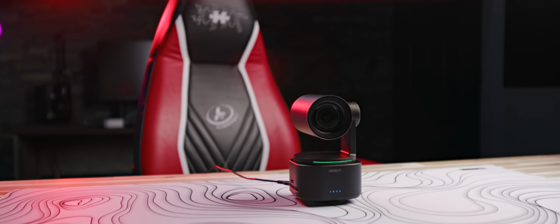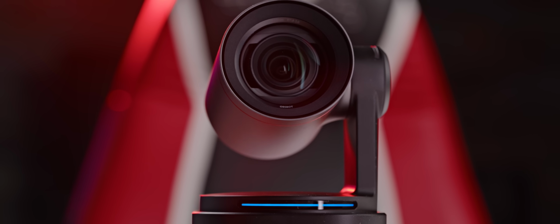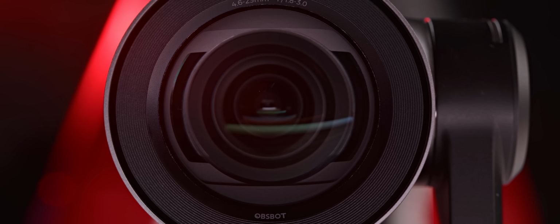In fact, it's another OBSBot camera, but it wasn't a part of the paid promotion. I just wanted to talk about it because it kind of blew my mind. The OBSBot Tail 2 is $1,100, but it is the coolest PTZ camera I've ever seen. It's got an optical zoom built into it, which means it's not digitally cropping in, it's optically zooming in with the lenses, which means that the more you zoom in, the more background blur you're gonna get.